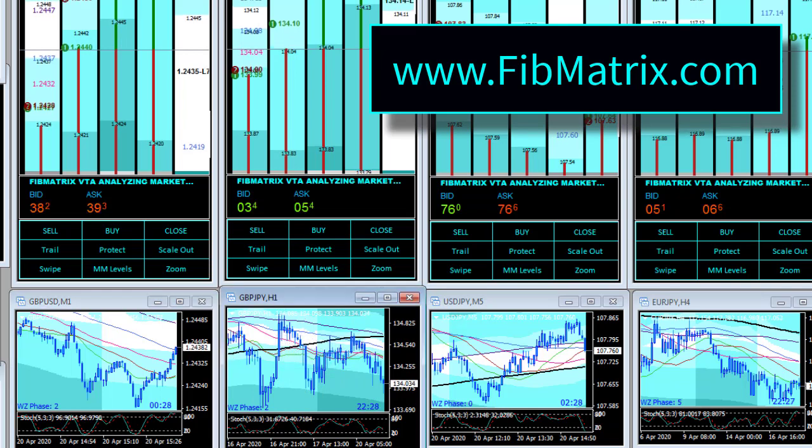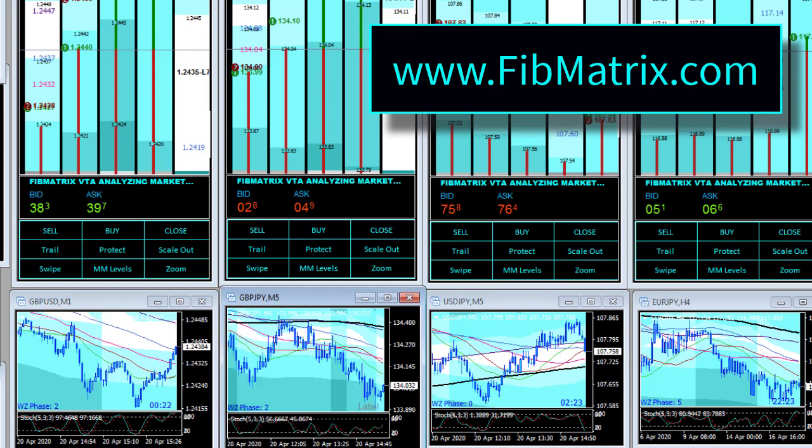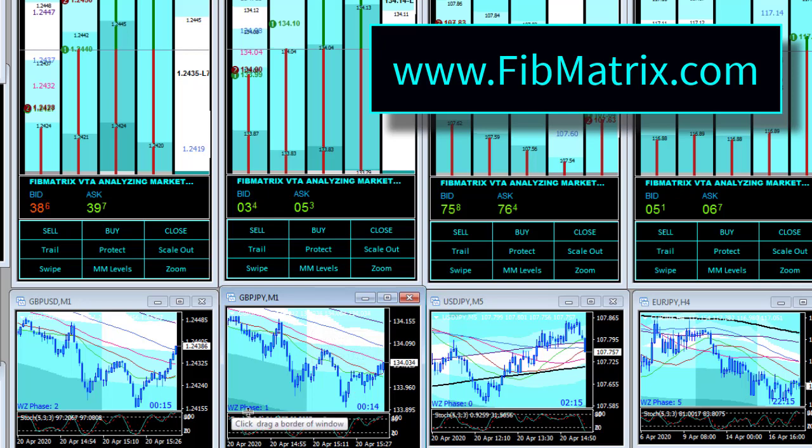Even though the 15 looks pretty good, we're in a downtrend, expanding white zones. Even though the 5 minute looks good, downtrend with expanding white zones, and even though the 1 minute. Because outside of this, we did a little more research and we see there's a valley bottom out here. So let's look at pound dollar.